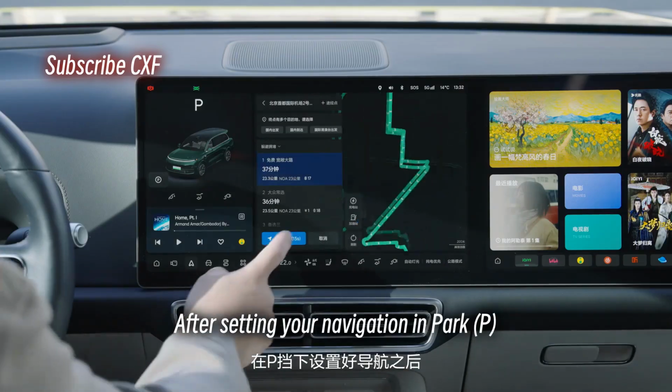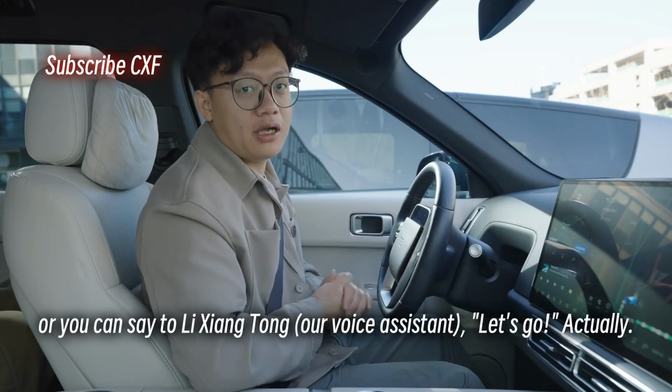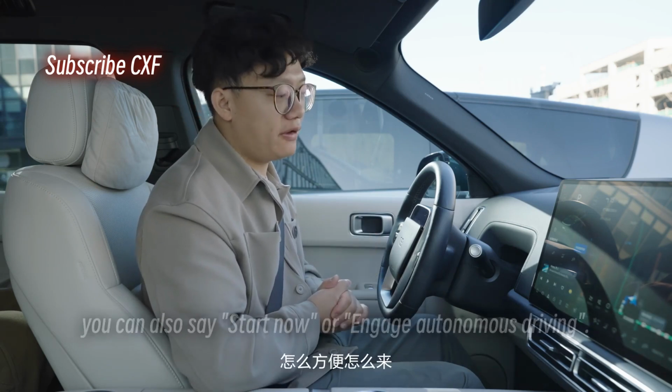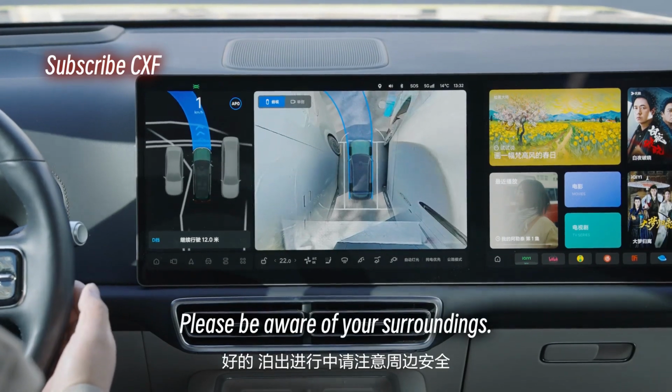There are 2 ways to activate spot-to-spot. After setting your navigation in Park P, you can tap Engage Autonomous Driving on the screen, or you can say to Li Xiongtong, our voice assistant, let's go. Actually, you can also say, start now, or engage autonomous driving, whatever's most convenient. Li Xiongtong. Engage autonomous driving. Okay, Smart Park Out is in progress. Please be aware of your surroundings.